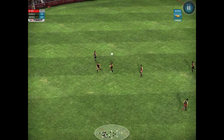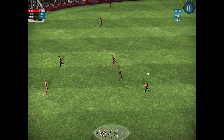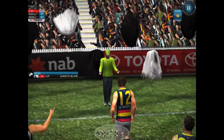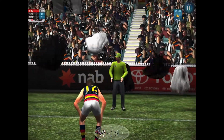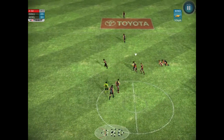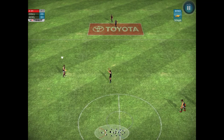Goes long, mark. And here could be the start. So this is two in a row for Collingwood if he gets this. And he has. Through the middle. And Blair gets two in a row for the Magpies. Ball in dispute in the middle. Sloan picks it up. Now he's turned over the ball. Brilliant tackle. Brilliant tackle by 17.